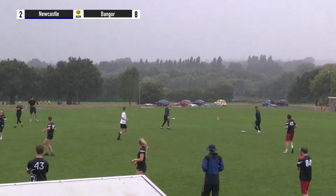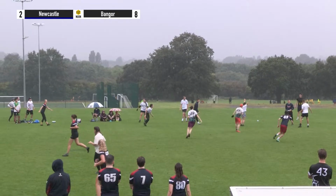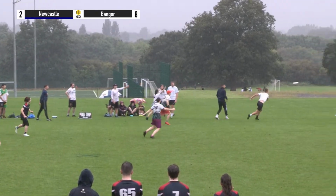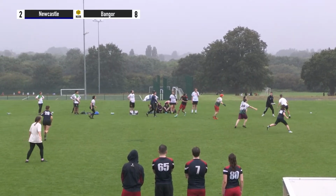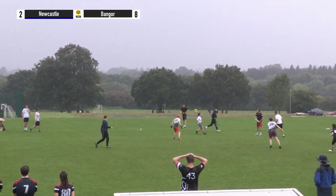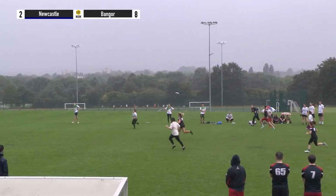That is only a championship appendix rule. It's up to the captains of each game to agree to play it. It is a good rule though, so we're in favour of it. As Newcastle once again find themselves facing the Bangor zone. Just working it down that far sideline for now. But forced to go backwards. Not many options in the middle, but forehand just goes over the top of the cup.